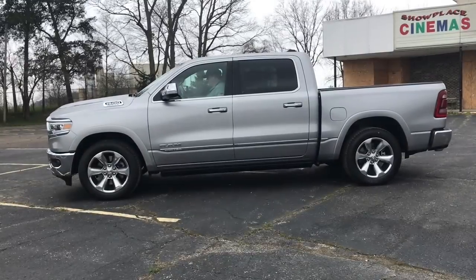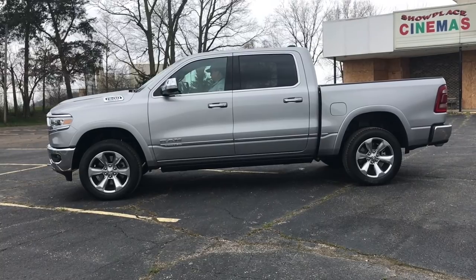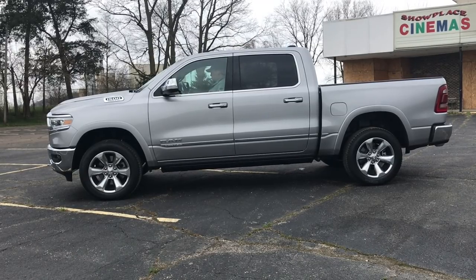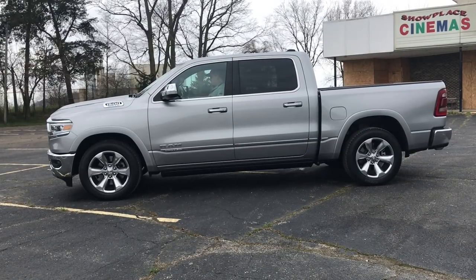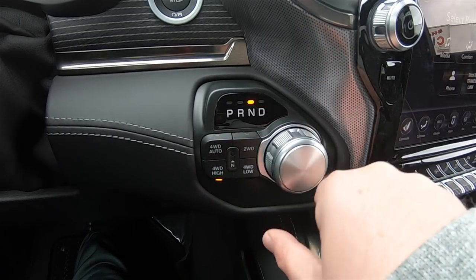And this truck is equipped with the active level 4-corner adaptive air suspension system. It does feature the entry exit levels as well as aero ride, normal ride height, off-road 1 and off-road 2 modes. It is a fully adaptive suspension system. And this truck is 4-wheel drive and it does feature the push button controlled shift on the fly transfer case.